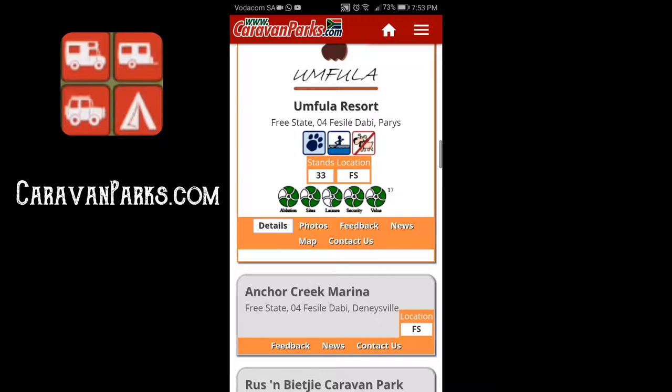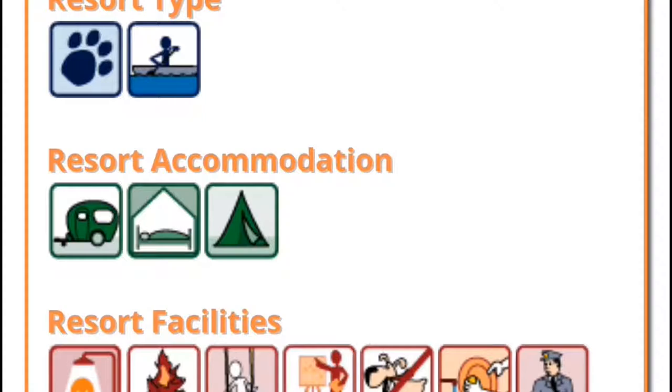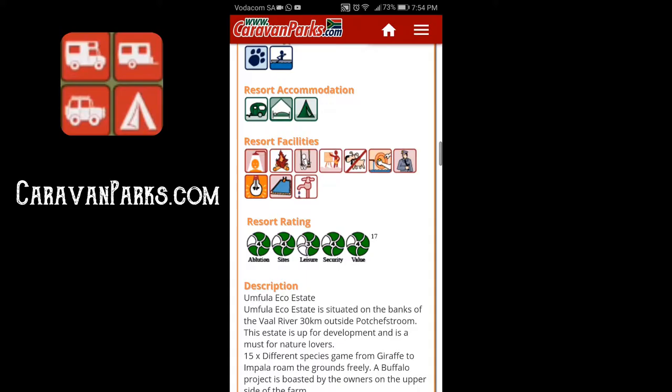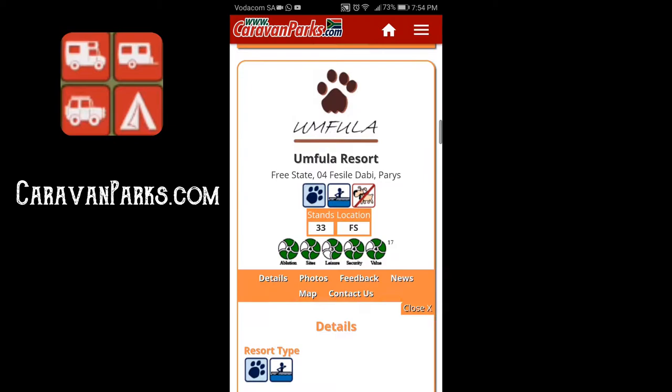Okay, then it gives the details. It's the resort type, what accommodation is available, and some facilities and ratings. Ablution is a 4. I assume this is out of 5, yes. Sites, leisure, security, and value. Pretty nice information to have before you go.